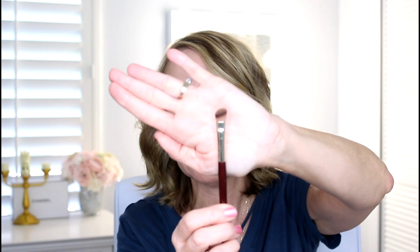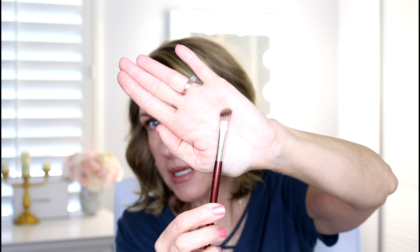Now, if you're someone that's like, I don't want to do all that, I'm kind of nervous, I need something else on the corner, then a brush like this is really nice. So this is the 205 from BK Beauty. See how it's angled like that? So you can take a brush like this, and you can get it right in here on your corner. You could even bring it up here if you wanted to.